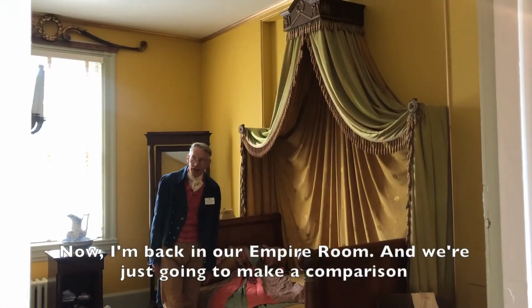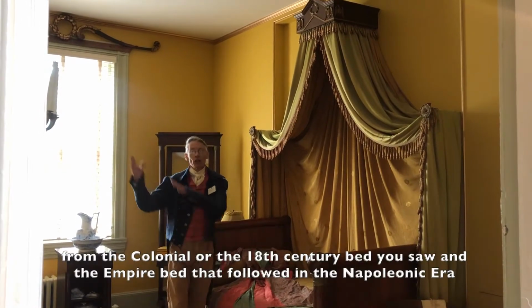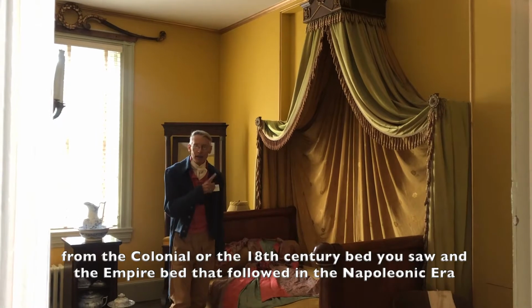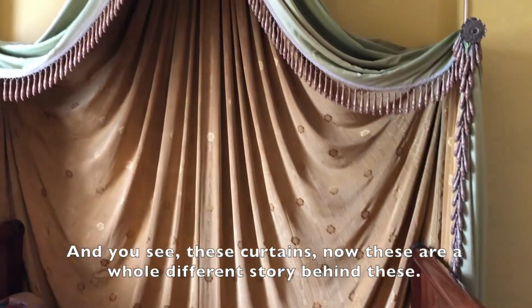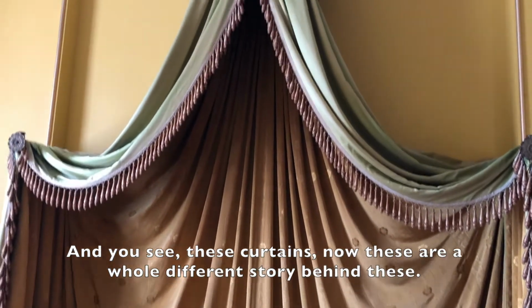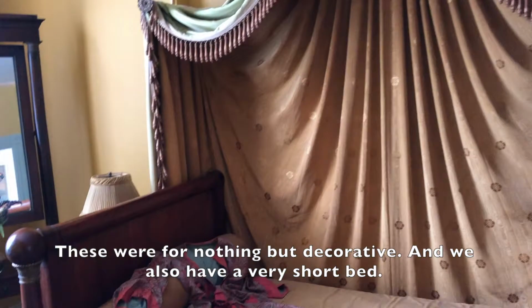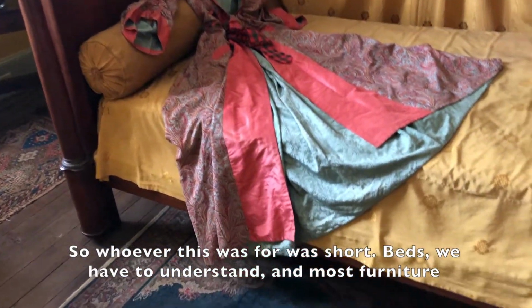Now I'm back in our Empire room, and we're just going to make a comparison from the colonial or the 18th century bed you saw and the Empire bed that followed in the Napoleonic era. And you see these curtains, now these are a whole different story. These were for nothing but decoration. And we also have a very short bed here, so whoever this was for was rather short.